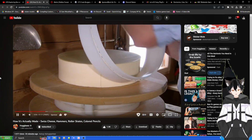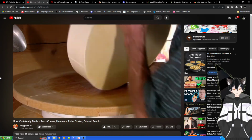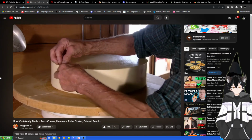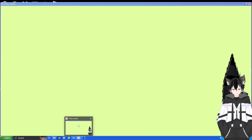The next morning, the excess cheese created by the mold is cut off and thrown in the garbage. According to Swiss cheese propaganda, this and every other part of the process is done by hand, even though we literally saw them using an electric mixer just 1 minute ago. I'm not making this part up.